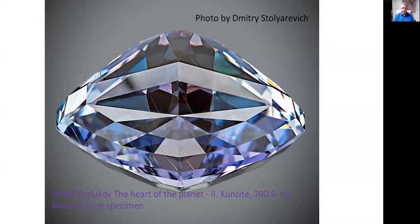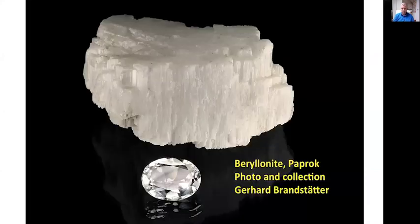And here is a beautiful kunzite cut by Viktor Tuslakov. And kunzite is trichroic, so it will have different colors depending on which axis you're looking at the crystal. Purple, green, reddish, purple, blue. Beryllonite, a rare mineral from pegmatite.